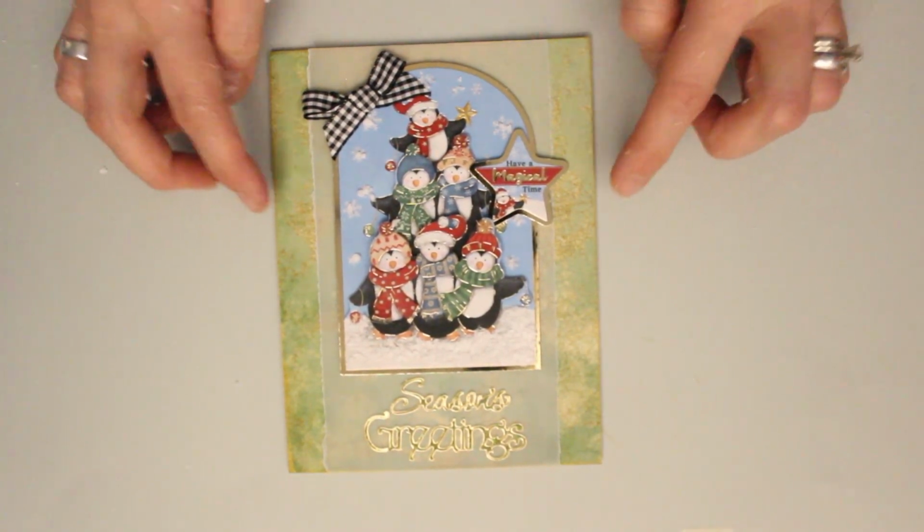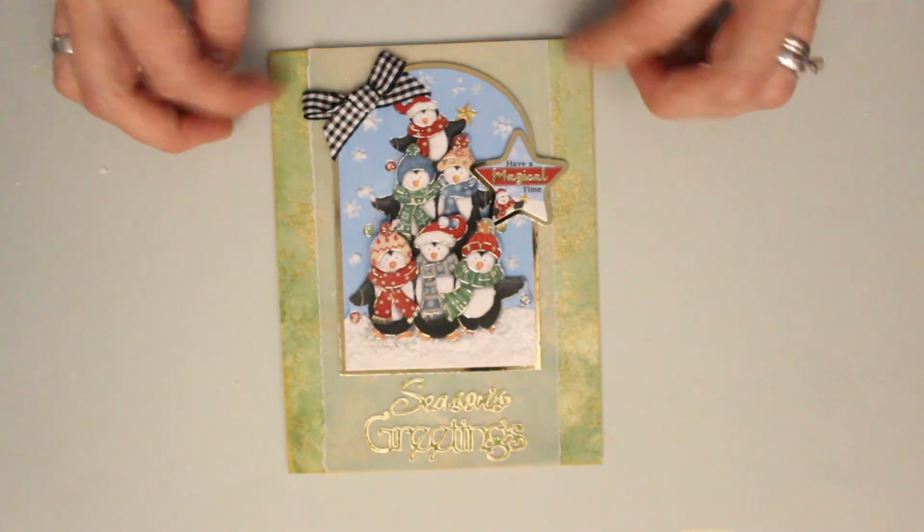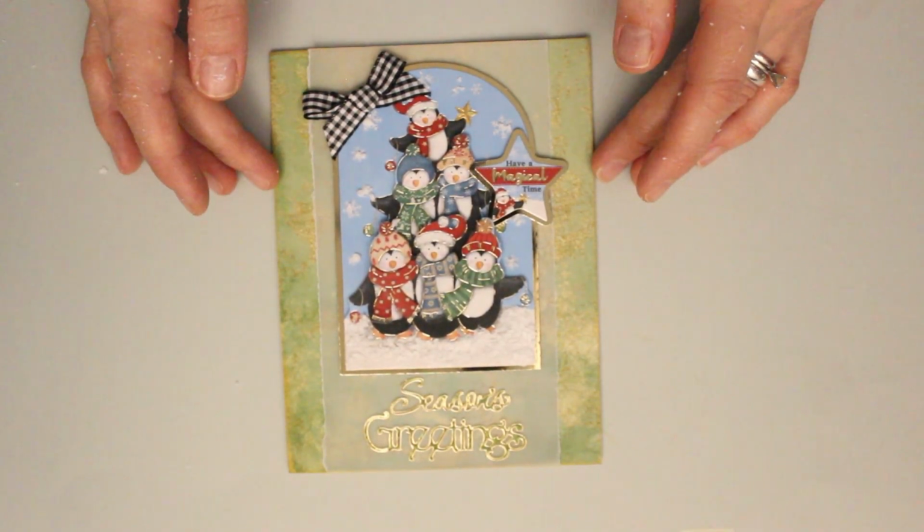So then back to the card. I've covered the card front with this green pattern paper, again inking the edges with that gold pigment ink.